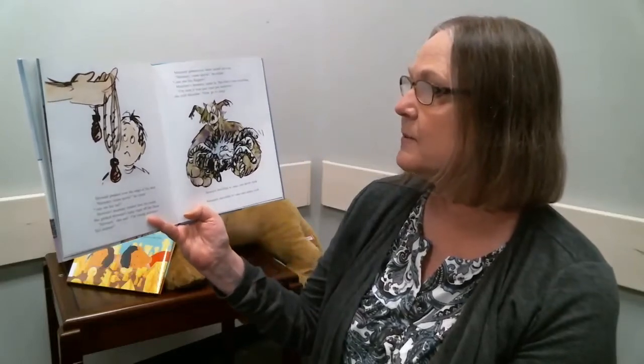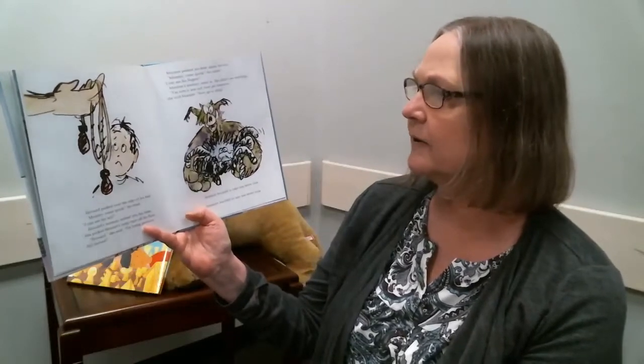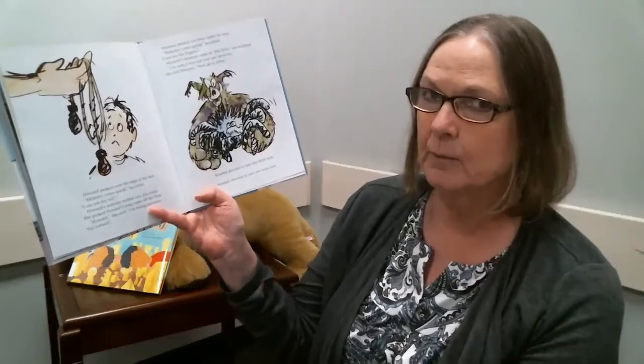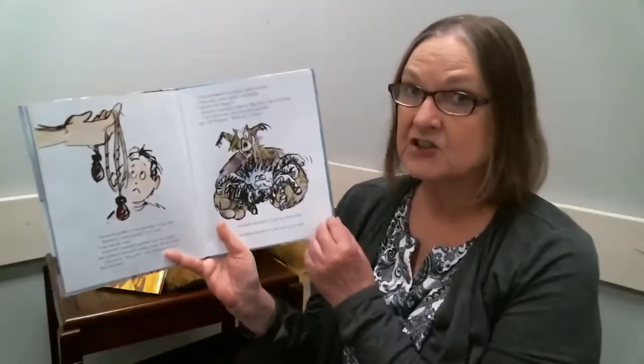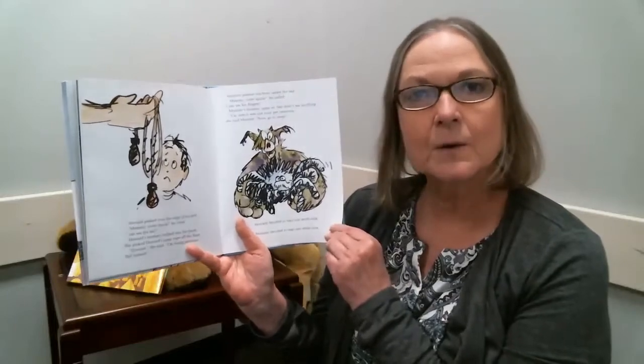Monster peeked out from under the bed. "Mommy, Mommy, come quick. I can see his fingers." Monster's mommy came in. She didn't see anything. "I'm sure it was just your pet tarantula crawling around. Now go to sleep." Howard decided to take one more look. Monster decided to take one more look. And guess what happened?